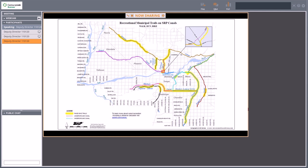People would have a very localized use of the canal, near their home. They'd go out and be real familiar with the canal between Southern and Baseline, but they sure weren't going to try to go across either street.